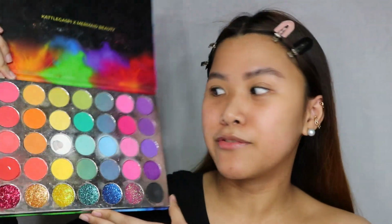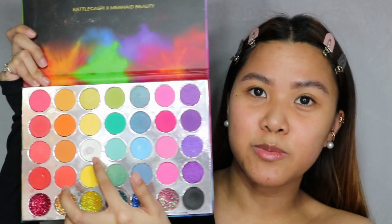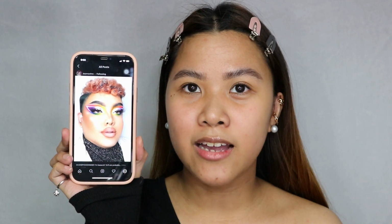Honestly guys, ibang shades dito is paubos na kasi lagi ko nga itong ginagamit ever since. Especially the white one, super visible niya kasi nga madalas ko siyang ginagamit. So yung inspiration ko for my eye makeup look is by my good friend Jayper Palma. Bigla nag-bright kasi yung phone ko, ang weird. But if you can see it on the screen, I will show a photo here.